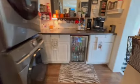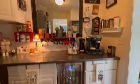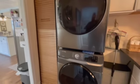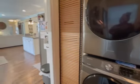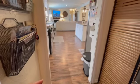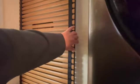Let's look through here. Oh, yeah, I was wondering about this area. So this is laundry, butler's pantry, wet bar. This is cute. This is very cute. Of course, you've got the noise of the laundry going on when you're watching TV, which is not ideal. You could put a door back there. Just something to think about.